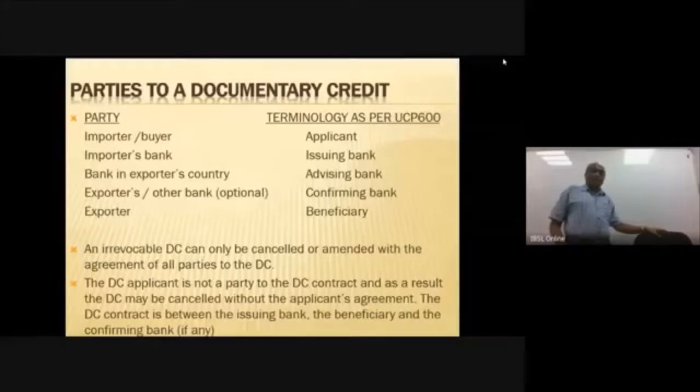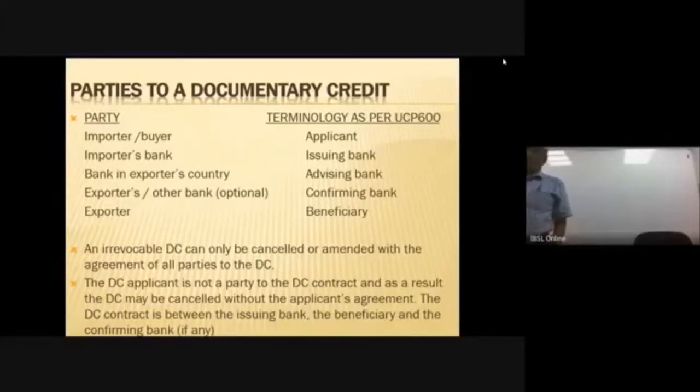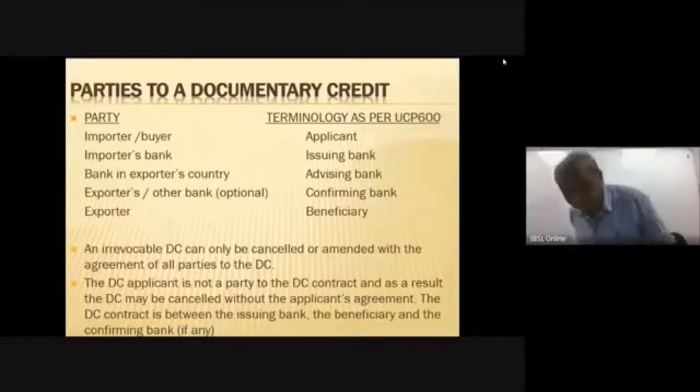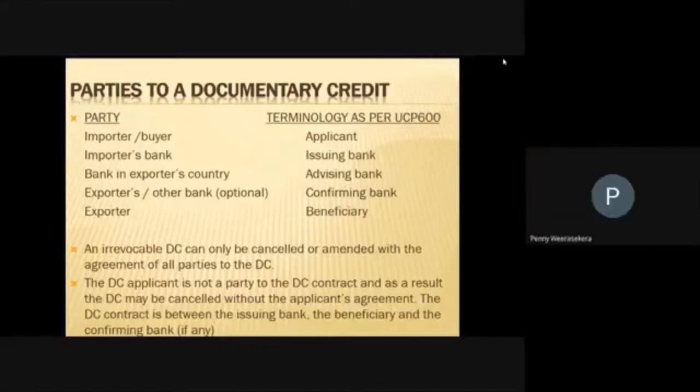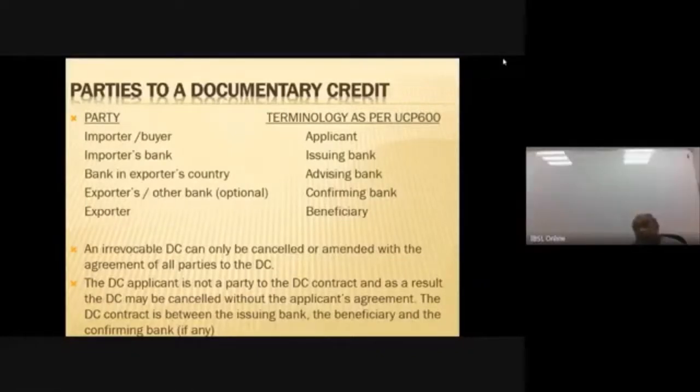Parties to a documentary credit. Here, the party's name and the terminology as per the UCP 600 given. Spend about 30 seconds. Read it. Importer, buyer: as per the UCP 600, we call them applicant. Importer's bank, what is that? Issuing bank. Bank in exporter's country? Advising bank. Exporter's other bank, optional, confirming bank. Okay. Then exporter, we call them beneficiary, right? So those are the parties and the terminology as per the UCP 600.